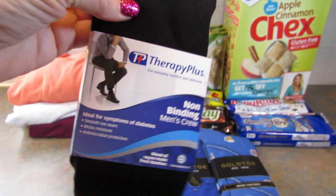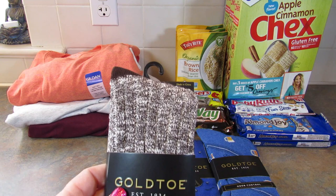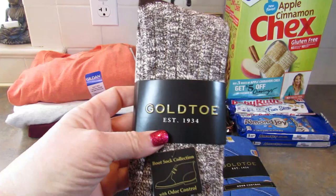And then I found these gold toe boot socks. So I just picked up one pair of these as well. And these were also $8. I assume these were too. Yeah, those were $8 originally as well.